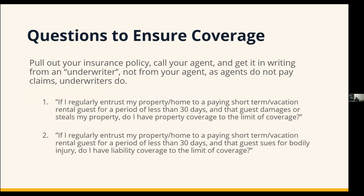If I regularly entrust my property or home to a paying short-term vacation rental guest for a period of less than 30 days and they damage or steal my property, do I have coverage? And how much? And then if I entrust my property or home to a short-term paying guest and they sue me for bodily injury, do I have coverage and how much? You can add to that, I offer a bicycle at my property. If they ride the bike into town and get hurt and sue me, does my coverage respond?